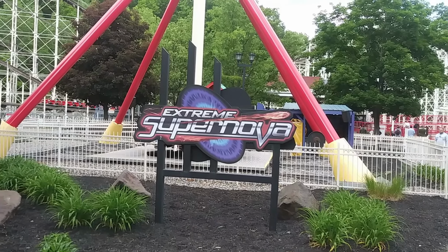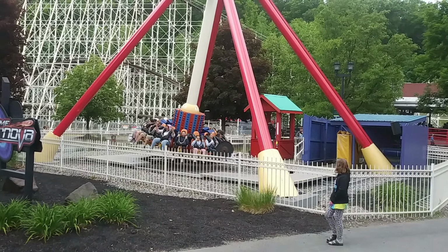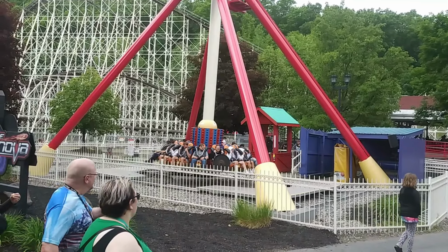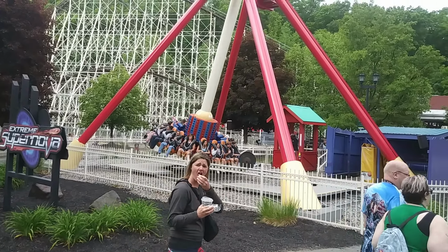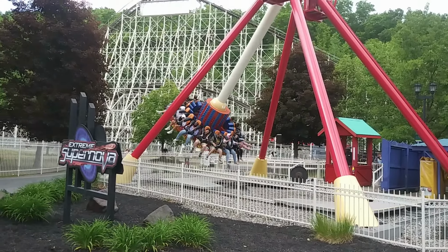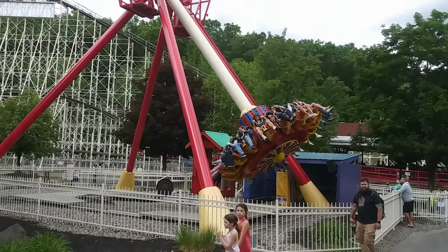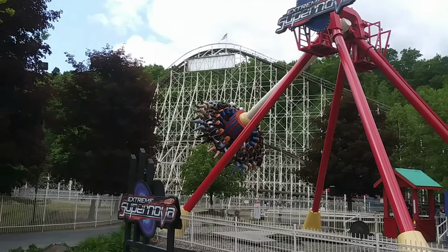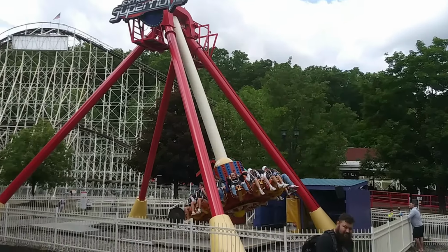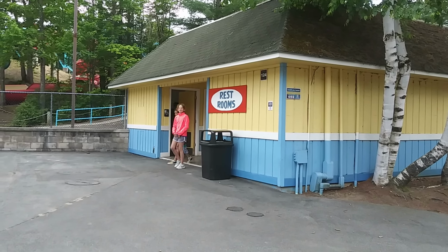All right, this last little area, you got Extreme Supernova. All right, so this is a mini pendulum ride. You see a lot larger versions. So it's gonna rotate and swing back and forth until it has enough momentum to get up into its highest point. And this does not rotate all the way around, but you do get some good height to it. You do have restroom locations next to that.